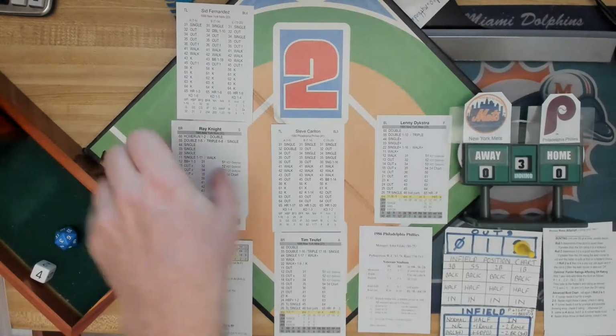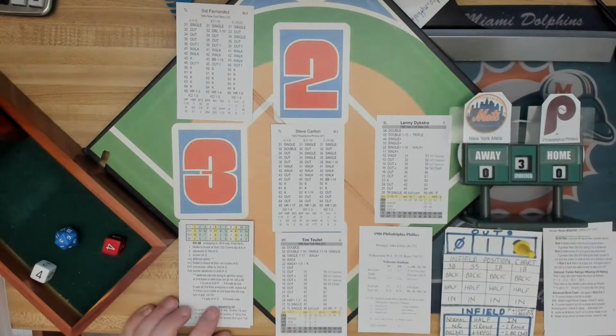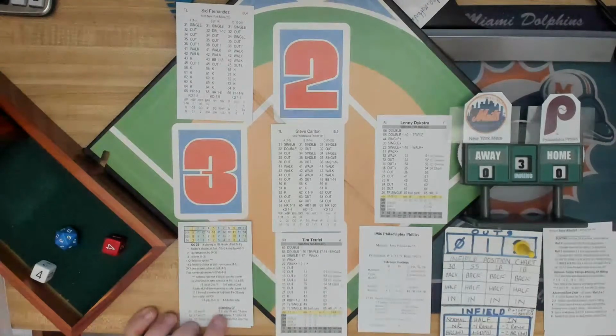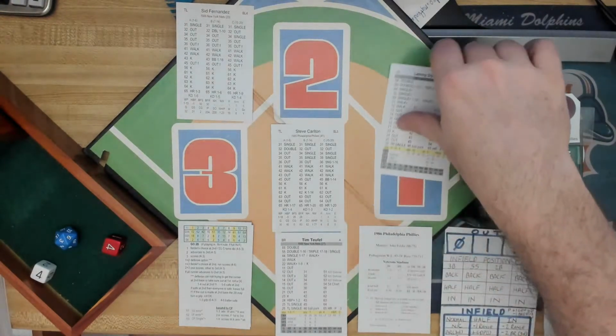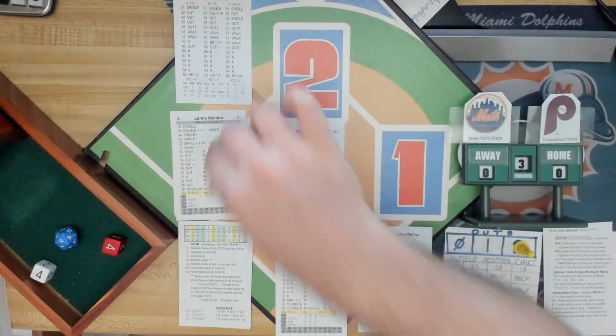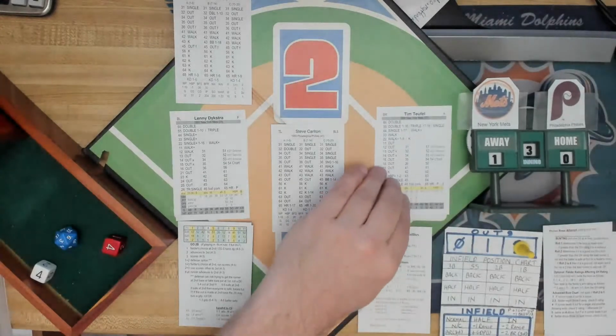So I know Knight definitely comes in to score. Knight comes in to score on a single by Teufel. We still draw the card. It's a base hit to center field. Dykstra's on first, and he advances on an average arm in center. Thompson's arm is average, so Dykstra does go to third on that. And the Mets take a 1-0 lead on a single by Teufel.